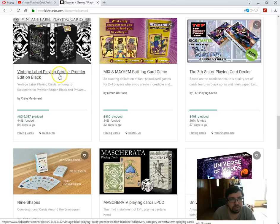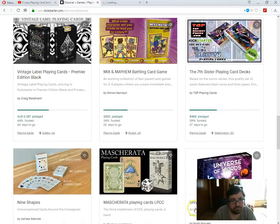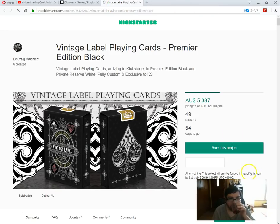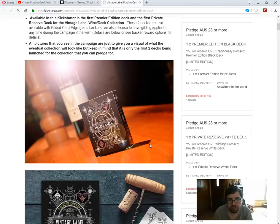Vintage label, Premier Edition, Black playing cards from Craig Maidment. 44% funded, 54 days still. That's a really long campaign. Why does it need to be so long? I've never understood that. I know he's done other projects. I'm gonna double check those in a minute.